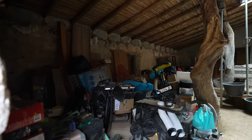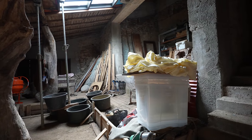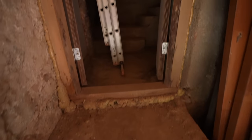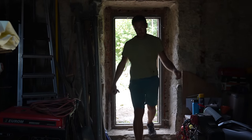Oh boy. There's a lot of stuff in here. And these are the stairs that we're gonna have to move everything up, those stairs. Oh, let's open this door for some light. And all the way up those stairs. Up there. There he is. We need two brooms.